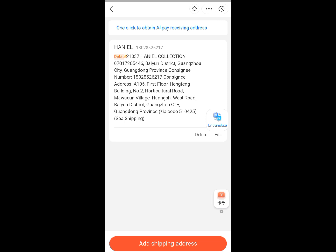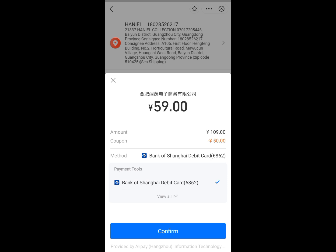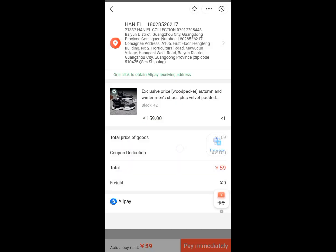So this is my address already. Then I want to click to make payment. They are giving me a coupon deduction of 50 yuan. If I click to make payment now, they are automatically going to deduct 50 points from my 680-something points. But I don't have up to 59 yuan in my account right now to make payment, so it's going to cancel. I'm canceling it, and it's going to go to pending payment.